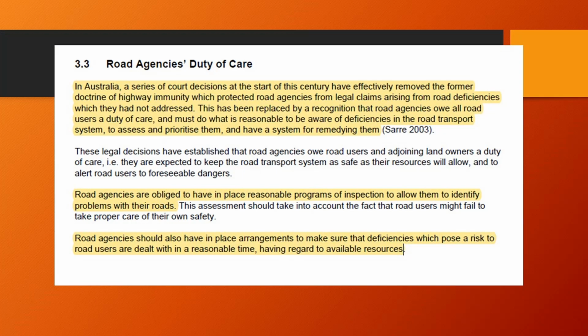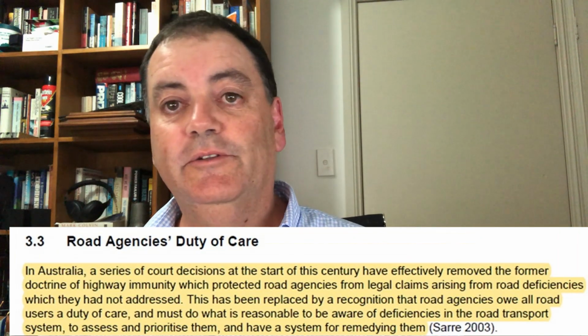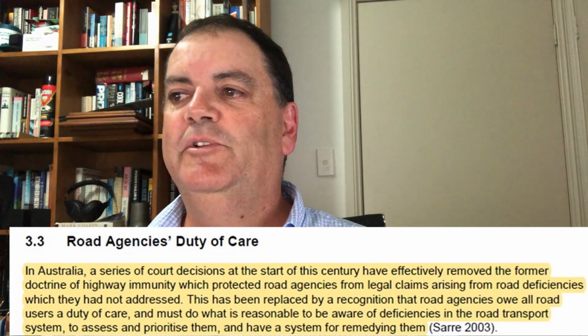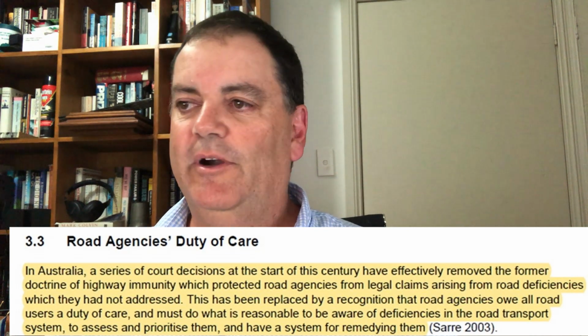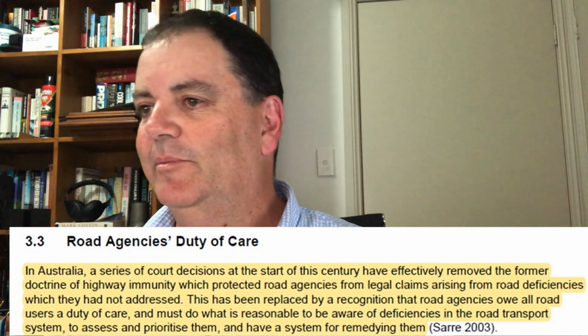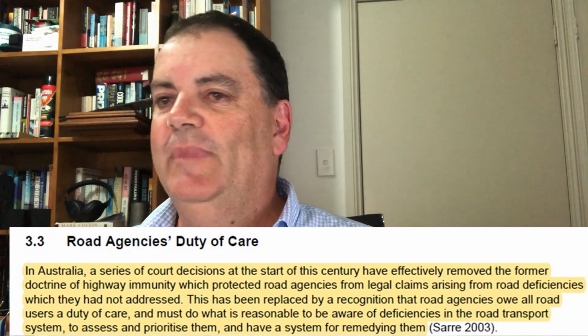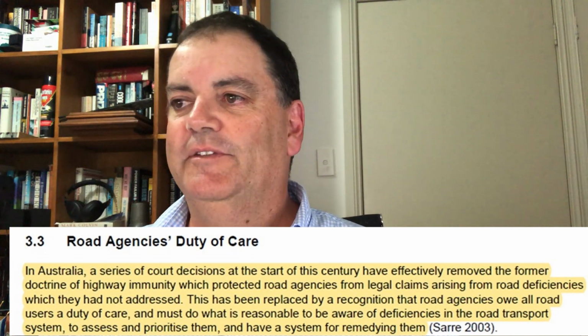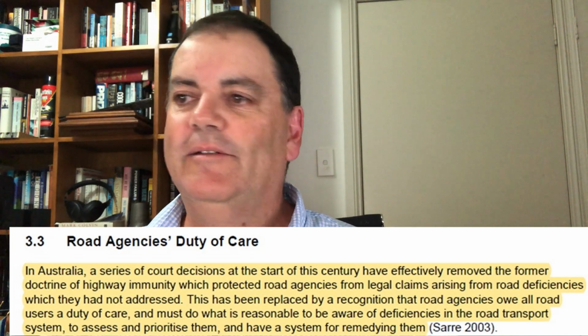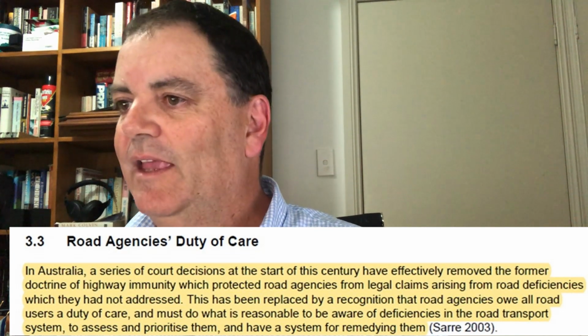The document does in fact cover the road agency's duty of care, saying that road agencies owe all road users, it doesn't say just drivers, all road users, a duty of care, and must do what is reasonable to be aware of deficiencies in the road transport system, to assess and prioritise them, and have a system for remedying them. Remediating is what I normally say, not remedying. So hopefully this video points out that there are deficiencies, and the road agencies can't say, oh, we didn't know about that. Well, I'm telling you now, guys, you've got deficiencies.